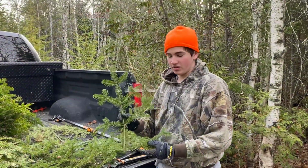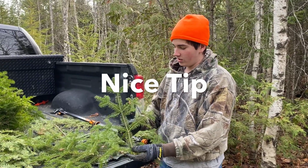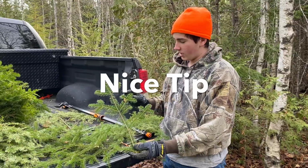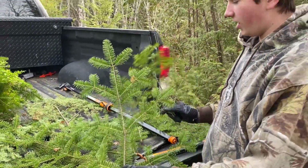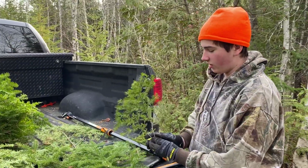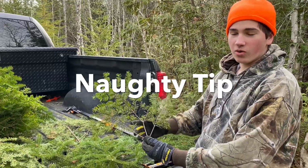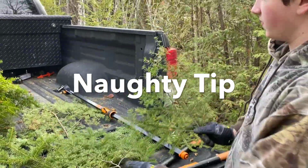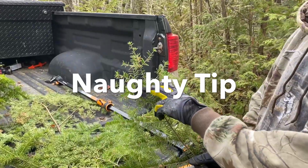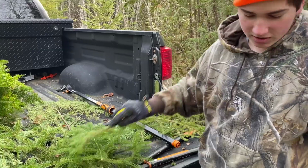So this right here, this is a good tip. It's about probably 13, 14 inches long, all green. It's got plenty of fullness. But this right here, you can tell on the branches, there's no needles. That would be qualified as a bad tip. Or this one right here, right on the very tip, it's losing a bunch of needles, orange needles. That's a bad tip. So we just chuck those to the side.